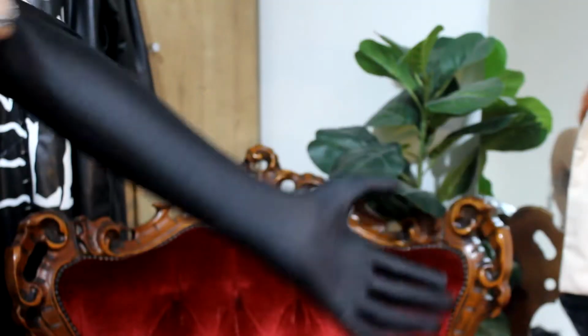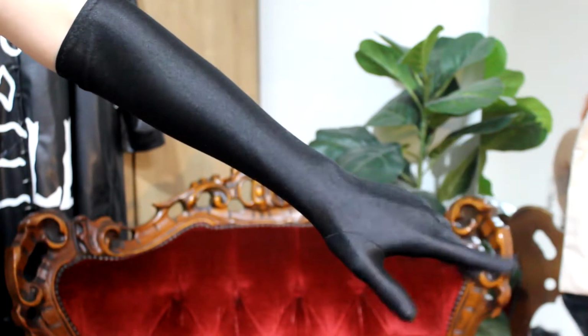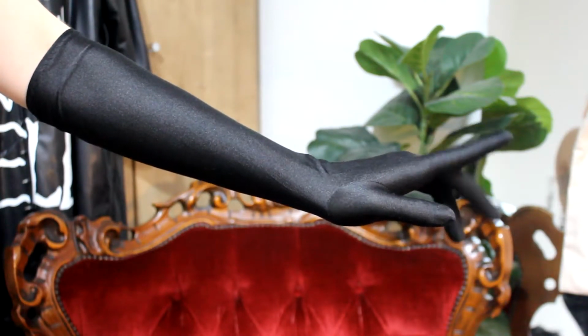I have been looking for some different types of elbow length opera gloves, because I have some looks in mind that I want to pull, but these are just some very standard. I think they're probably a costume glove, but whatever. It doesn't stop me wearing them. They're a sort of shiny black material, but yeah, just have some looks in mind that I want to pull with those. Don't think they were too expensive. They're probably like $2 or $3.